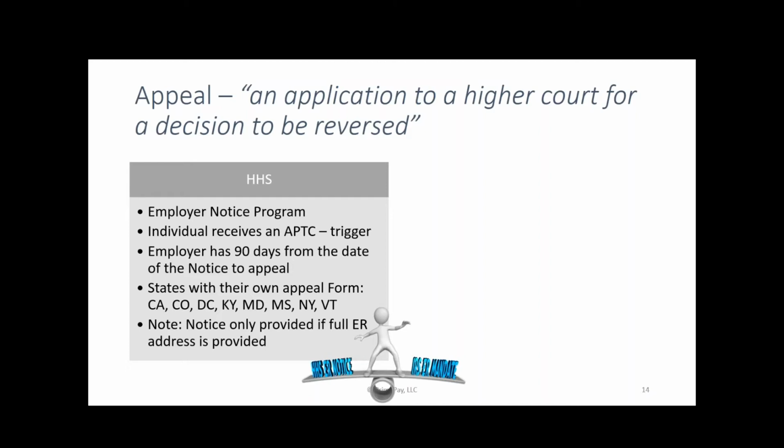Okay, so now HHS wants you, as an employer, to explain whether that individual actually was qualified for an advanced premium tax credit, right? The employer is going to have to provide that explanation. But HHS is not the enforcement agency, all right? The IRS is, all right?